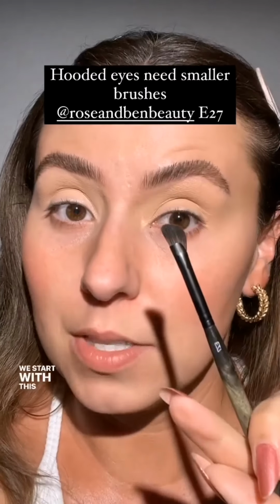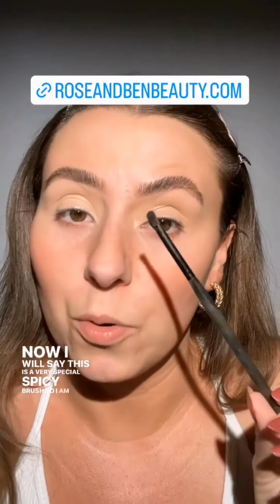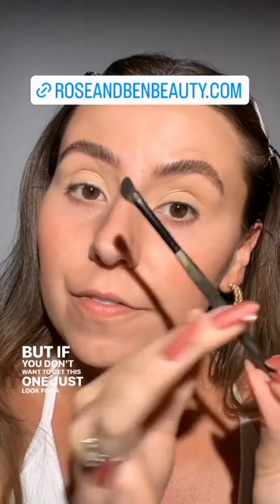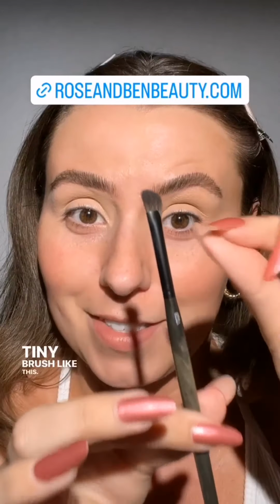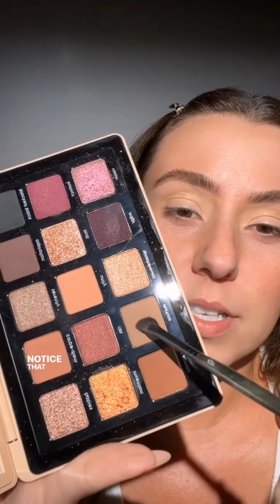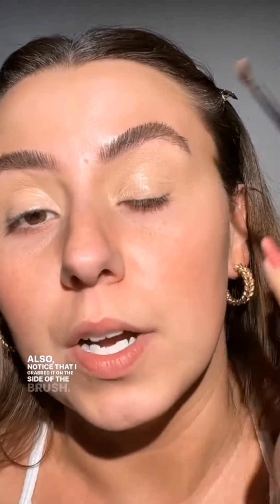We start with this brush. Now, I will say this is a very special spicy brush, so I am going to link it. But if you don't want to get this one, just look for a very tiny brush like this. Just trust me. So I want to use this shade. Notice that it's not that warm compared to the other shades in the palette. Also notice that I grabbed it on the side of the brush. Tap that out. Remember, that's completely normal. That's going to happen. But now we're going to stop that.